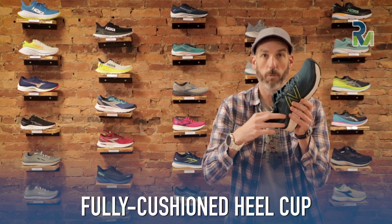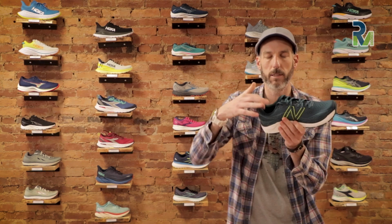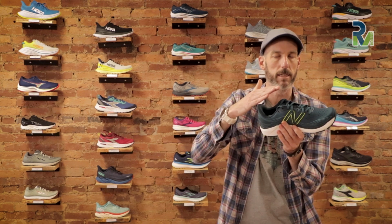So first off, I was excited to see it go back to more of a traditional, fully cushioned heel. It makes it really nice and comfortable, and it still has that little bit of a lip up here for easy slip in and off.